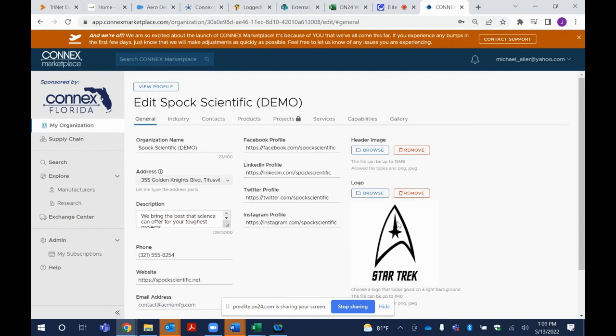Simply by clicking and uploading a PNG or JPEG file, your logo will now be visible to everybody using the system. You can also create a banner image, and several folks have taken advantage of it. It is very large, and we don't have a visual of that here right now to show you, but you definitely can take advantage of that additional promotion.